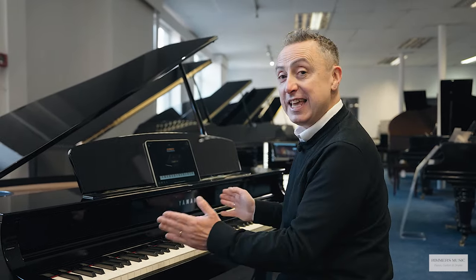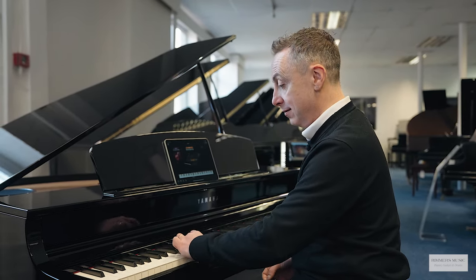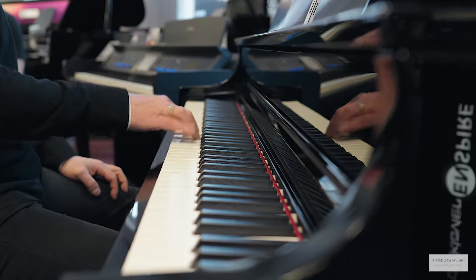You can also split the keyboard anywhere that you like. So for example, I can just press that, and I could have a bass down here. Nice double bass, and a piano up here. So you get like this.